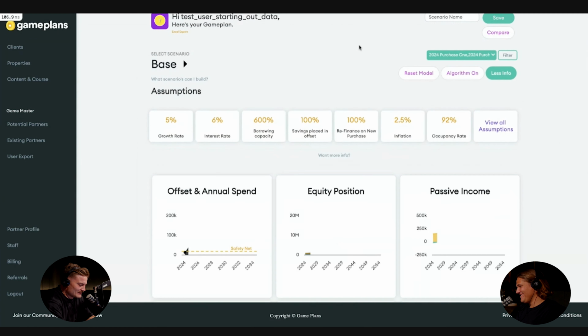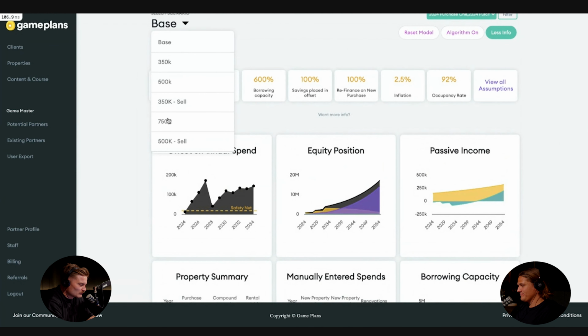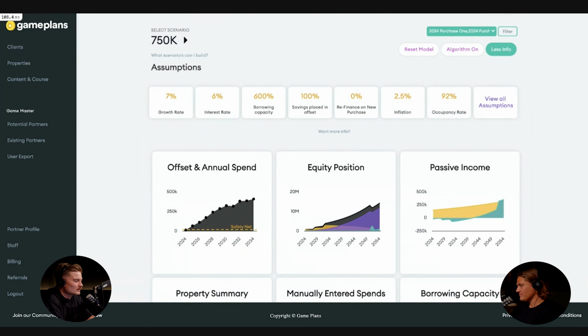All right, let's frame this one up. 750 grand purchase price. Now, this is obviously if someone's building a portfolio starting and buying at this rate, they have a substantially higher income than the people we've looked at previously that are buying at 350 grand. They probably need to buy fewer of these properties, but they also come into this with more money to start off with. You can't be getting into 750 grand without a lot of money, so you've got to make sure you have the savings there.